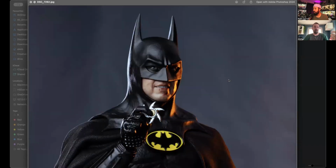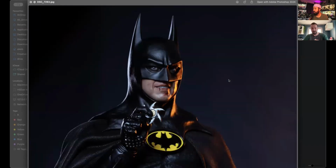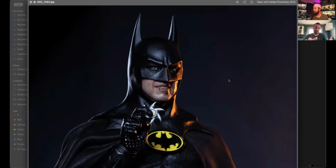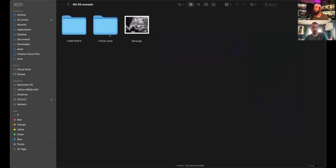And then once I've got this on my computer afterwards, which is now, I'll review the photos that I've done, and then I'll pick the one that I think works best. So in this instance, it was this one, 7263. Out of the four that I did of this particular pose, that was the one that I liked the most. So I'll take that raw shot.